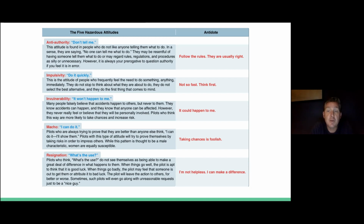Don't be impulsive. Think first. One of the greatest captains that I learned to fly with early in my airline career always had the maxim of, in an emergency, wind your watch, right? There are very few things that are going to happen in an aircraft where you have to react in a split second. Typically, the further from the ground we are, the more time we have, and hopefully we have a few seconds to think. So maybe take a moment to understand what's really happening before overreacting to something.